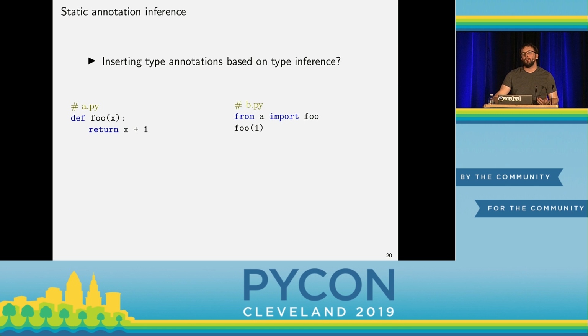We've got a type checker, so we might just be able to look at the code and, via program analysis, figure out what can happen. And that actually works okay. As a really simple example, here we've got a function called foo that just adds 1 to its argument, and some other module b that calls it. We can look at the program and say, okay, every place that calls foo is calling it with an integer. So I guess that probably means the input to foo is an int.